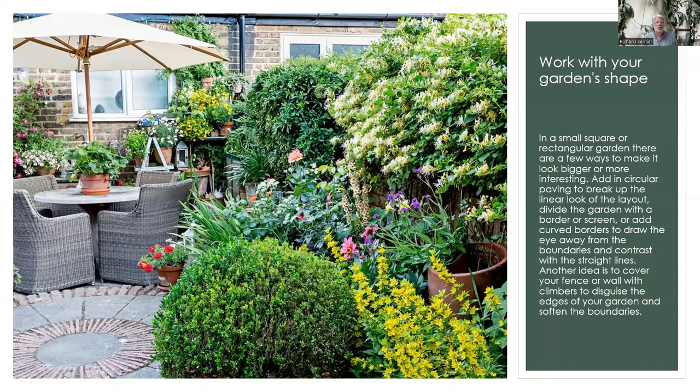Work with your garden shape. In other words, if you've got a rectangular garden and you wanted to make it not look quite as rectangular, then plant on the outside of the garden and make it soften the edges of the garden.